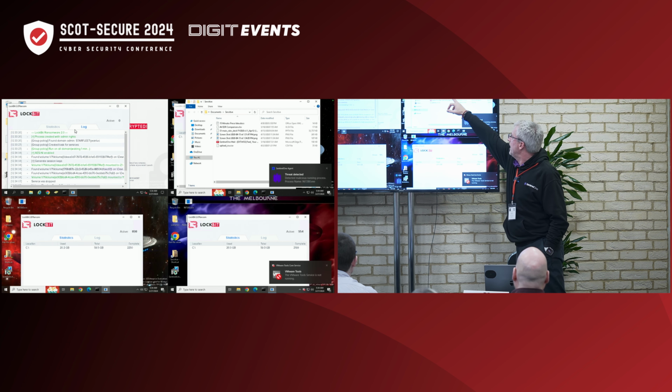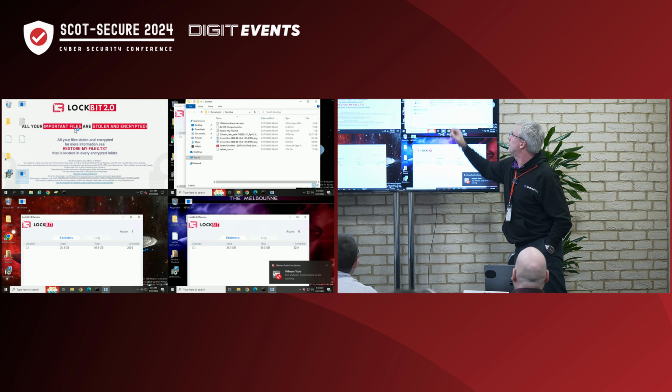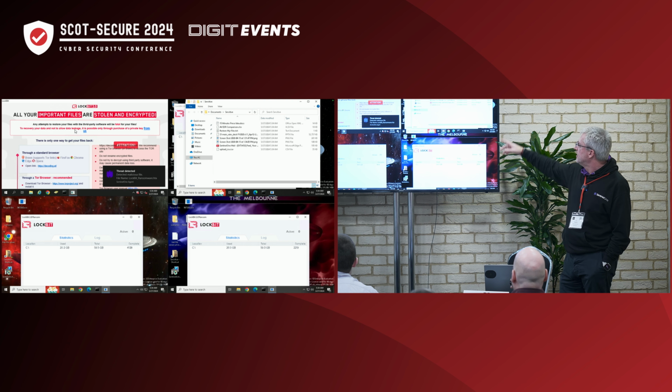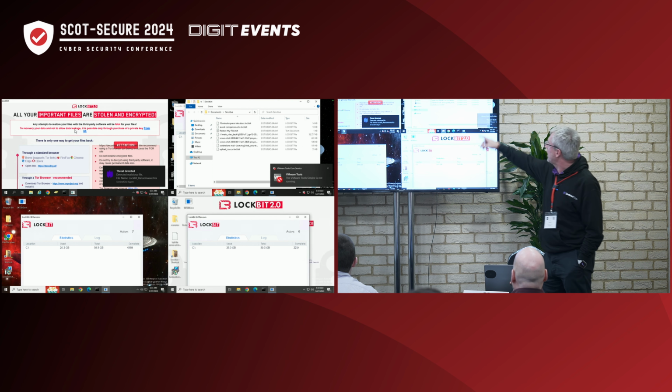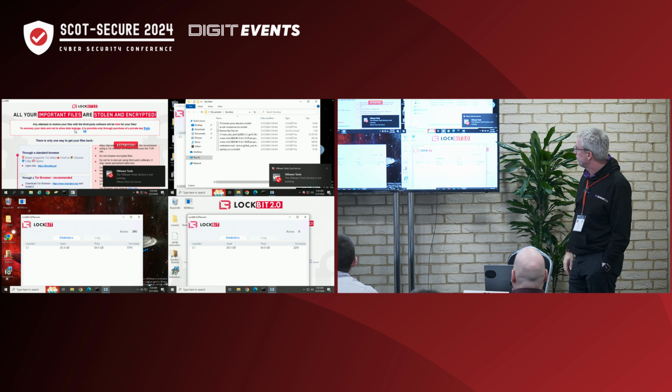Have a look on this endpoint here. We've got our files here. In a second, you'll see, oh look, restore my files.txt. I wonder what's in that information there. It's probably where I have to go and put my bitcoins. It's going to get all those files encrypted. There you go, LockBit file extension. Everything's been gone now, so lost all that.